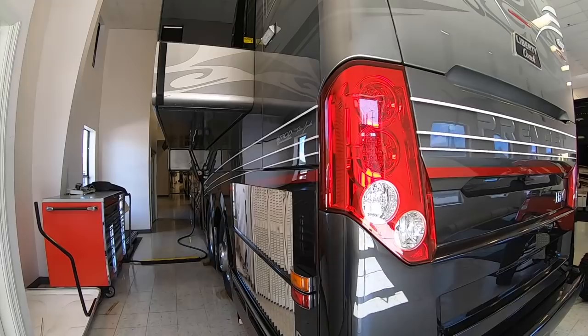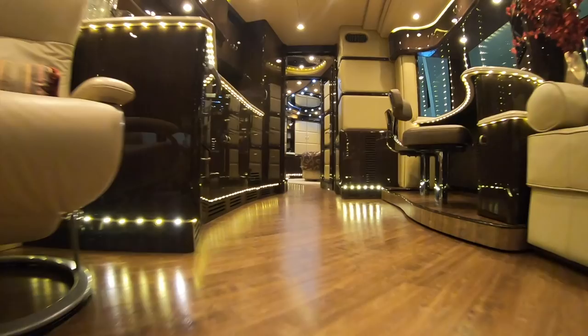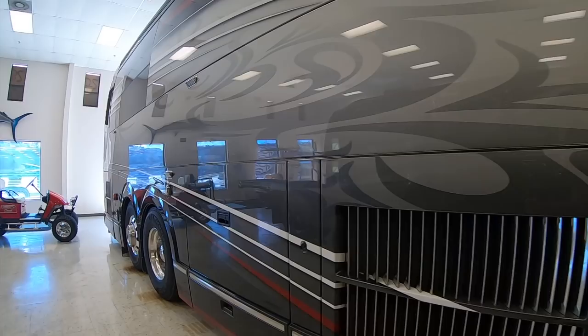This Prevost H3 chassis is equipped with the Volvo D13 engine and the Allison 6-speed transmission. It also has 4 Cruise Air AC systems, a Bosch stacking washer and dryer, a Sub-Zero refrigerator, cutting-edge lithium-ion battery technology, an HD satellite system, a Miele micro-convection oven.